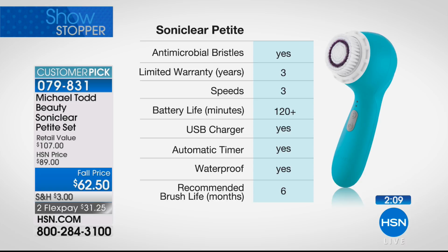Well, you're cleansing and you're in the shower, you're thinking about something else, it's going to beep every 20 seconds, let you know to move to the next area. Move to the next space. Isn't that perfect? It's waterproof, so you can be in the shower, because we're all multitasking like crazy, right?